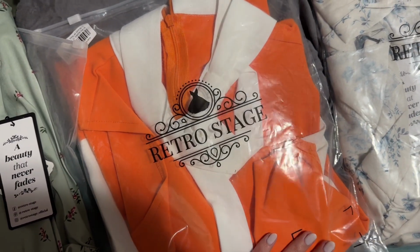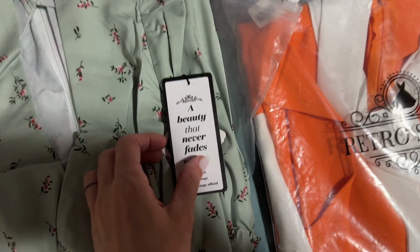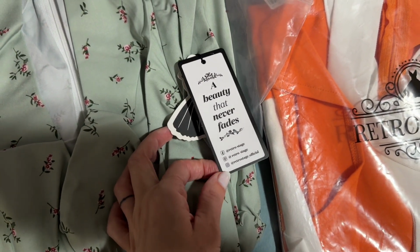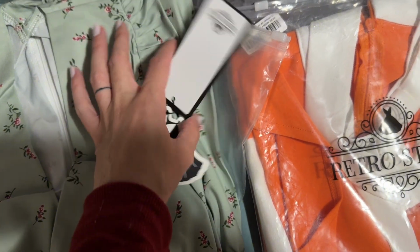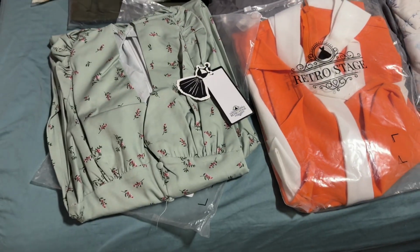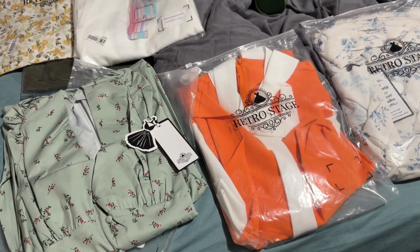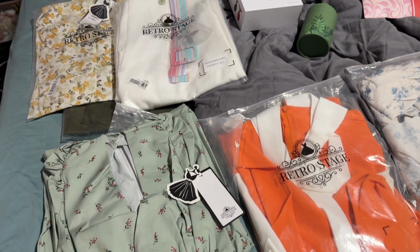Also, this Retro Stage, the packaging, the logo is so cute. A beauty that never fades. Here's all their socials. And then we've got a little dress. It's so cute. Everything came packaged really well. If you're into vintage style clothing, definitely check them out. Like I said, full video is already up.